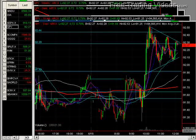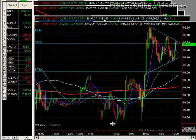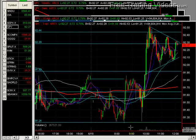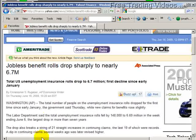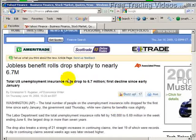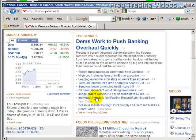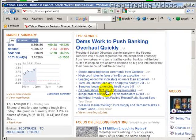So good resistance held pre-market, sold off a bit right back to support pre-market, and then rallied higher. Again, some of the news things that were coming out here. So jobless benefit rolls dropped sharply, even in the face of initial claims rising slightly. So there's some news there. Also, Democrats working hard to push banking overhaul, all sorts of things. So a lot of positive sentiment, oil rising, helping out stocks a little bit there.